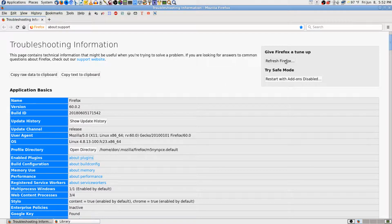I think if you click that, it just does it. So I keep wanting to just click on it and say, well, what? You know, I figure most things tell you what's going to happen before it does it. But copy raw data to clipboard, copy text to clipboard.